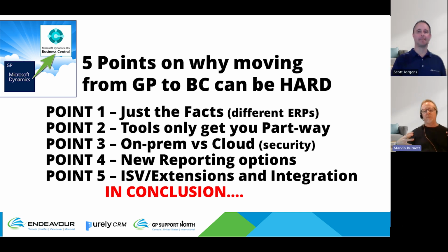So in regards to point one, just facts, we've got GP, which is based on a Dexterity code base. We're looking at BC, which is based on an AL code base. They're both running on SQL Server, but at the end of the day, they are two different applications. So keep that in mind. If you were to crack open the SQL Server for your GP, it's got the list of the tables, the list of the structure and everything.